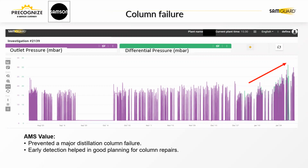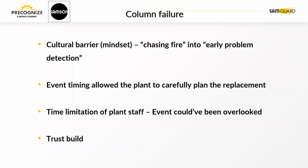And then they checked, and there was fouling in the packing and this caused flooding in the column, which had to be replaced. So this alert helped them to prevent a major distillation column failure. And also they had enough time to plan for repairs, because it was not too late, before the pressure was too high and they had a complete failure. They had enough time because it was a developing issue and they were able to go and fix it on site. So what happened after this event with this customer was a cultural barrier, like a mindset change.